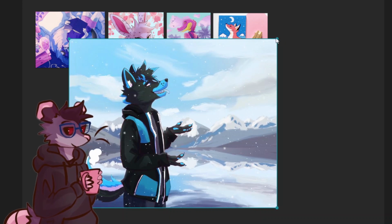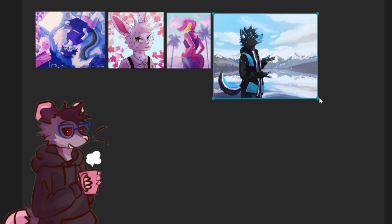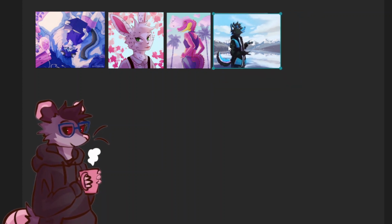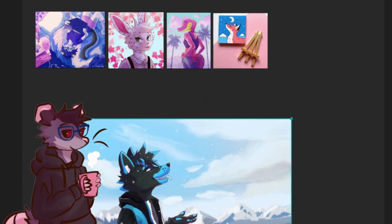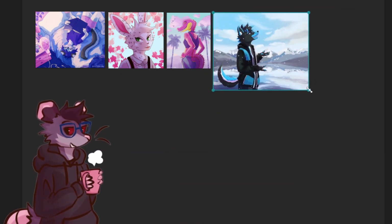First snow. This was a raffle prize. The winner gave me a reference image. I believe it's Montana, and I thought that was pretty cool. I always love a good excuse to draw some mountains, just some nature in general.